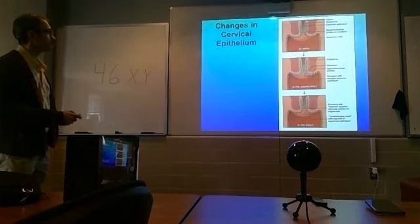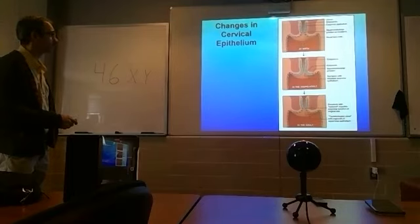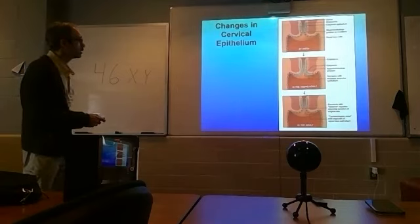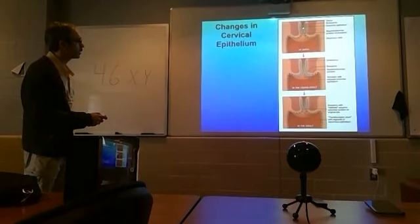Here we have a depiction of the cervix, vaginal canal, the cervical canal. When a woman is just born, a female neonate. Again, there's the vaginal canal right there. That is, of course, the cervix. We've got the cervical os here. There's the endocervical canal and the endocervical canal here.